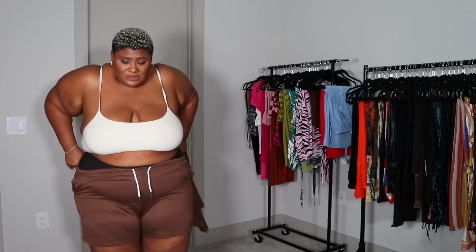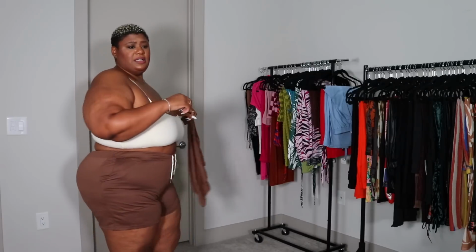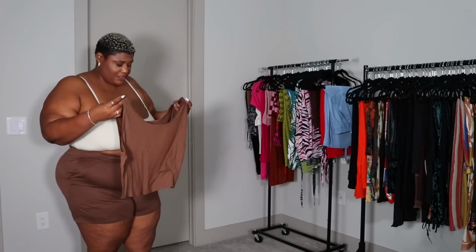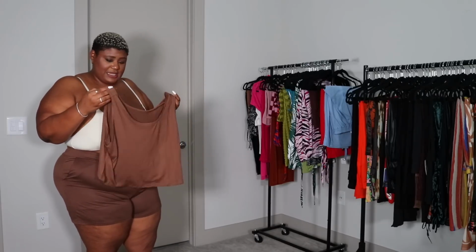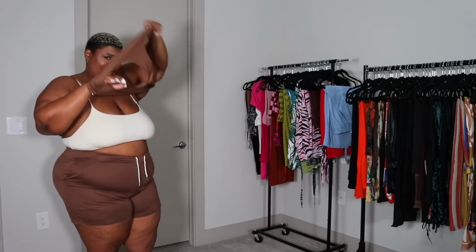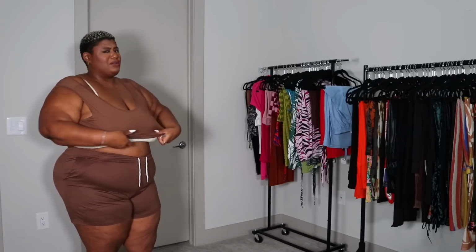Don't give up. Okay, it's not great, but it's not any worse than the ones we've seen so far. So I guess it's up to this tank top to see how it fits. And of course, no tag, because why would it be so useful, so helpful? I just put a tag in the freaking shirt so you know where the back is and where the front is. Like, why would they do that? That makes no sense.